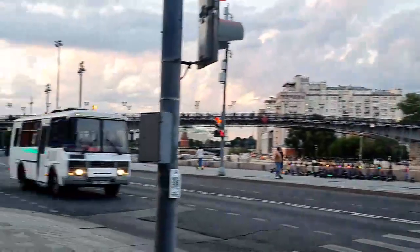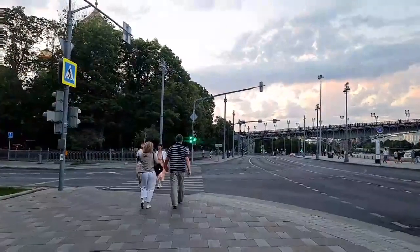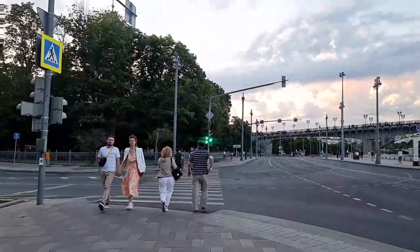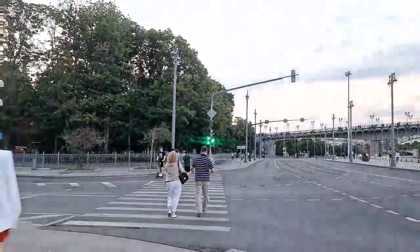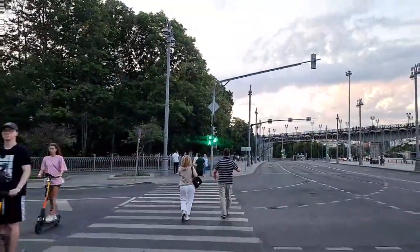So let's cross the street. Otherwise, we would have to wait for 5 minutes. Sometimes it takes 5 minutes. So it is nice that we had this good timing.